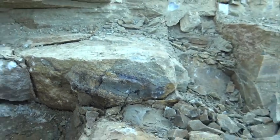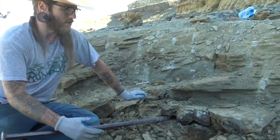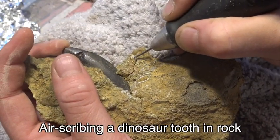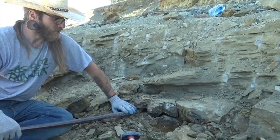So how do you get it out from the rock after that? Well, bring it home to the lab. We take the AirScribe tools to it. You have to use the AirScribe tools to get all the rock off of the bone itself. Then you have to go through with, you know, different putties and clays to help crack fill it. You know, these cracks that are going to form from excavation, that stuff needs to be filled back in to make the bone look nice. And so it's quite a bit of work.